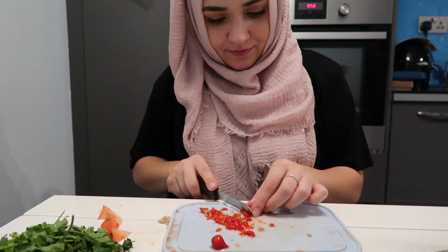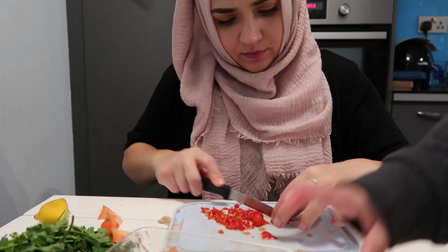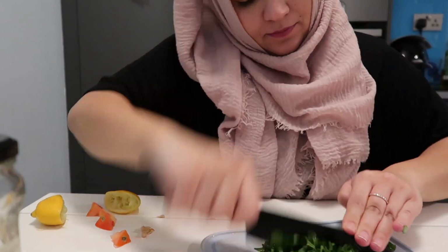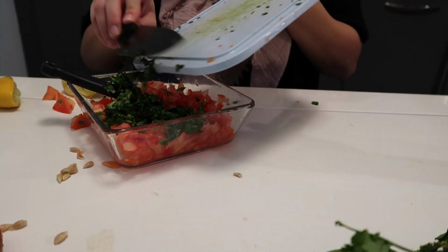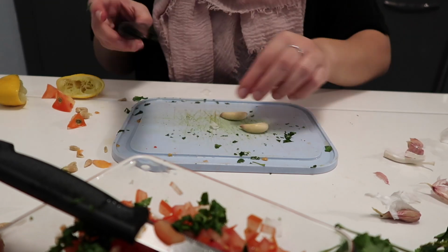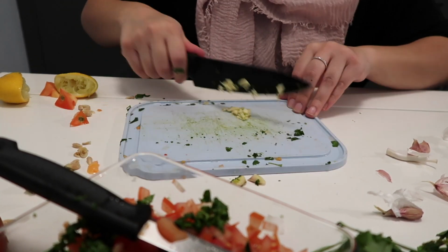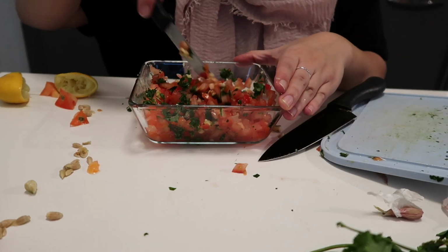But one thing I forgot to do is add onions, which is really stupid because it's a salsa and it's supposed to have onions in it, and I just completely forgot to add them, to be honest. So I'm going to put all of the ingredients that I used down below for what I made here. So I'm going to have the salsa recipe and also the beef fajita recipe.